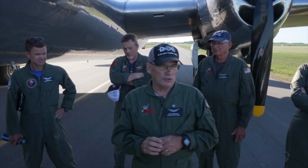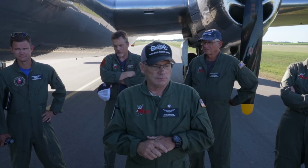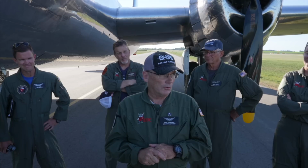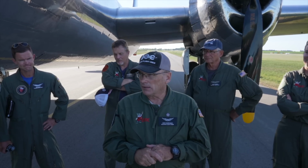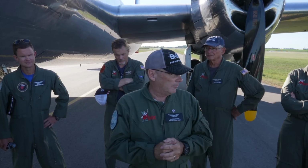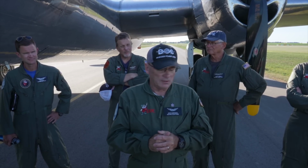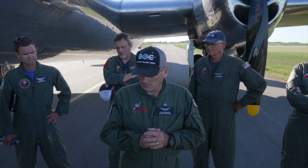These were 18, 19-year-old kids flying this thing. The oldest guy in the aircraft was probably the aircraft commander. He was probably 23 or 24 years old. So think what it might have been like. These guys were on 14, 16-hour missions, dark, over the water, being shot at, all that stuff. It's really amazing what they did.